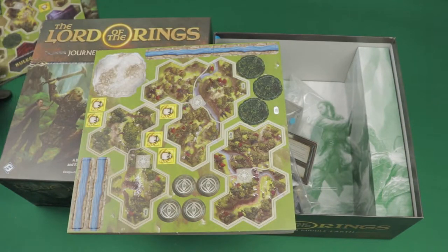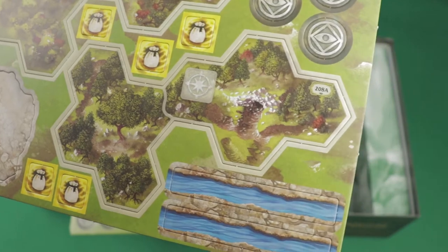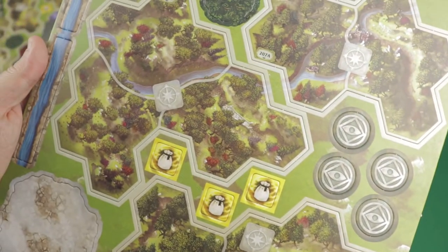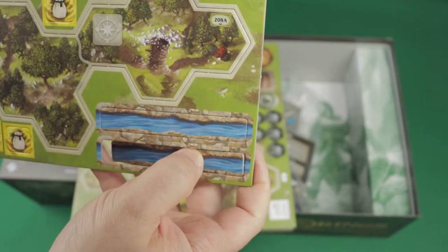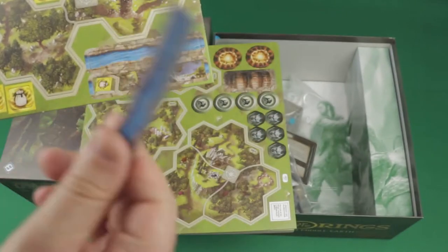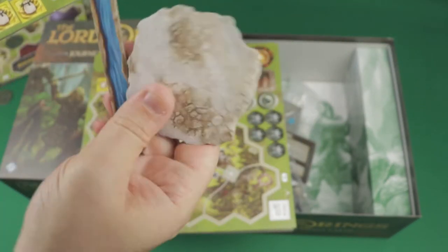Very impressed, I gotta say, again, with the artwork on the tiles. They are really stepping up the game on these tiles. I really like how detailed they are. There you go, some more of these, some tokens. These ones are for the other tiles that we will take a look at. Actually, let me remove a few. I'll keep them here just to show you how they will be used.